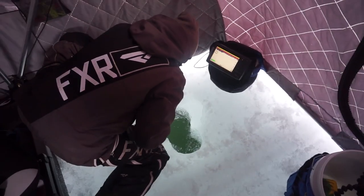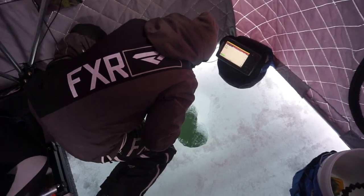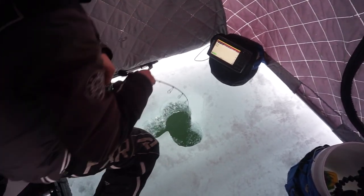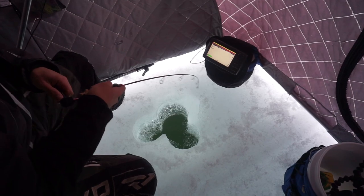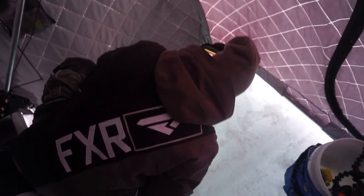How long is your leader? 20 feet. Still screaming line. And my drag's tight, buddy. I ripped them. Like, it's tight. Oh, he's doing the death circle now. Okay, he's more under me now, which is a little bit better.